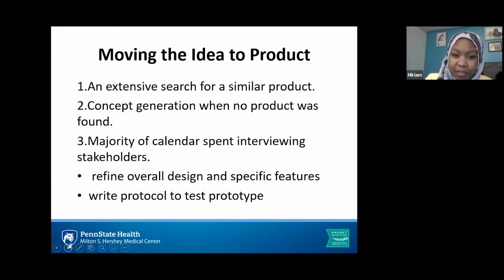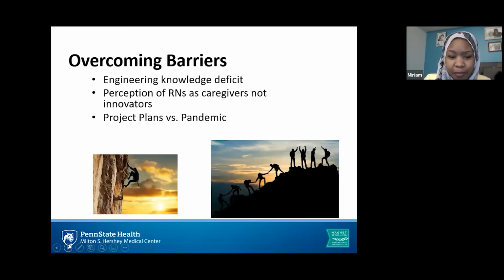So most of the past 2 years, I started this in 2018. The past 2 years, I think, have been spent interviewing stakeholders, sort of fine-tuning the design, and writing a protocol for a possible prototype to be tested. I think the biggest barriers have been the engineering knowledge deficit. So I'm trained as a registered nurse. I do know some registered nurses who had previous degrees in engineering or accounting. Engineering background would have been really great in this particular project.